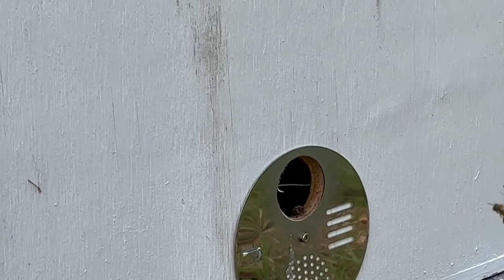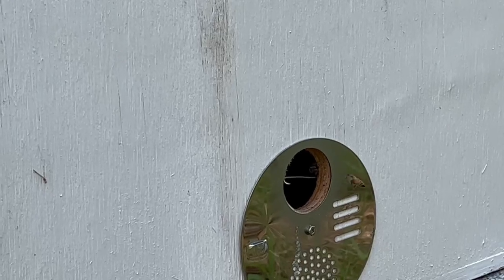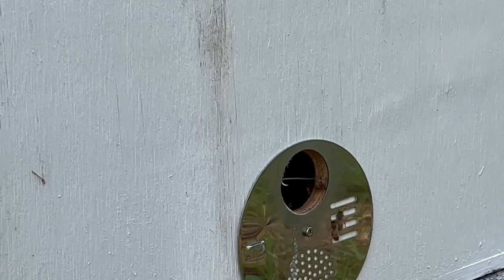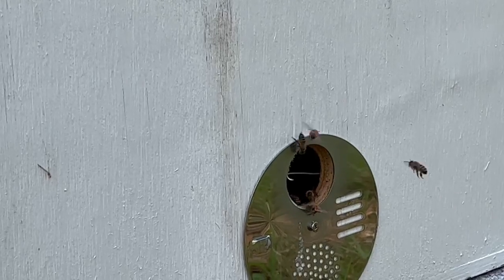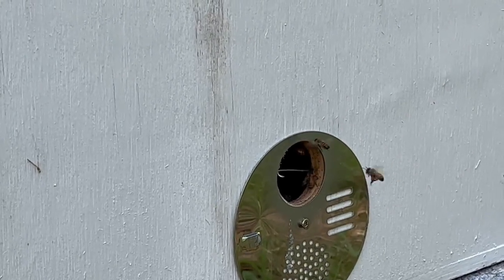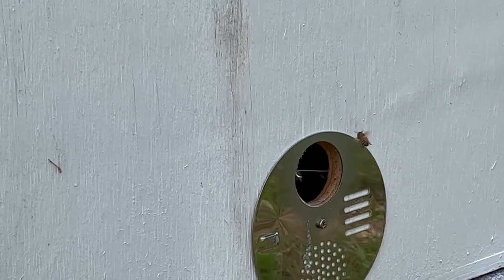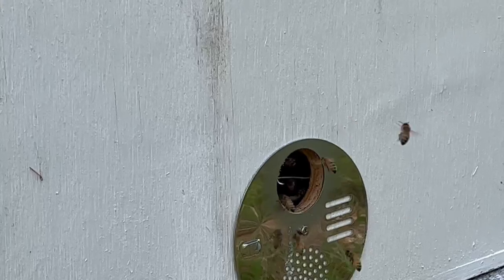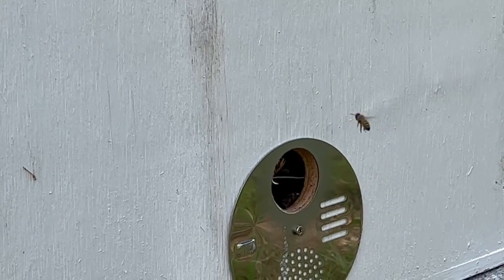Catch another girl getting pollen. Not a lot of pollen. It might not have anywhere to store it yet. And it's a little late in the day for pollen. They do most of the pollen gathering in the morning.